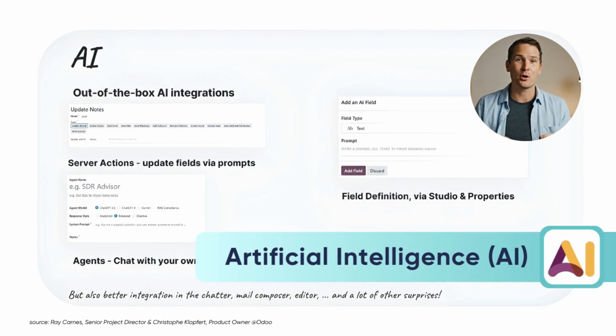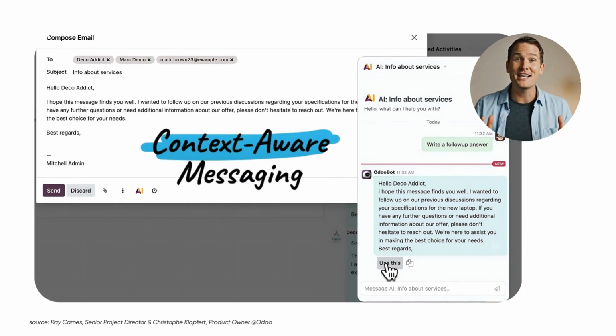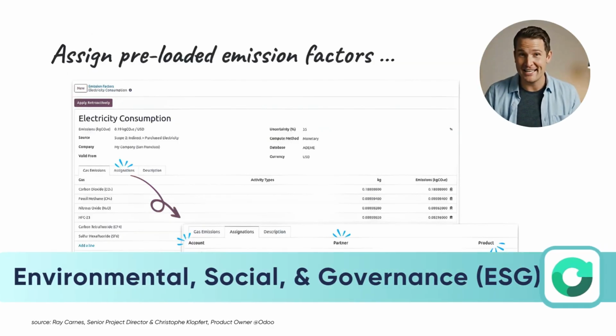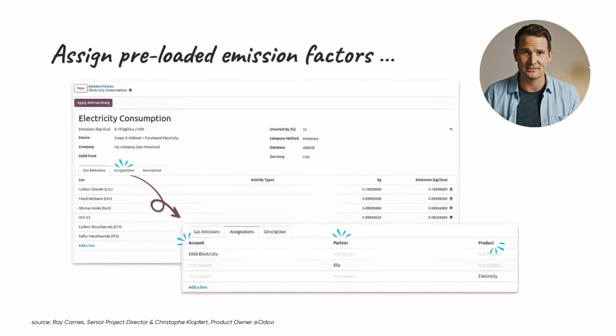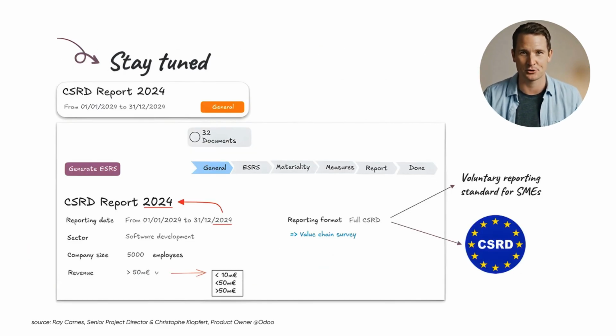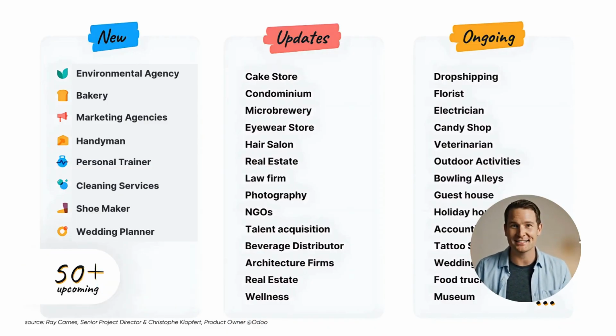Excitingly, Odoo just dropped a new AI app that updates fields, handles custom logic, and even lets you chat with your own smart assistant. Another new app, ESG, helps you assign emission factors, track scope 1 to 3 automatically, and generate CSR-ready reports. And over 50 niche-ready apps, from membership tracking to excise tax, so you can get started fast without reinventing the wheel.